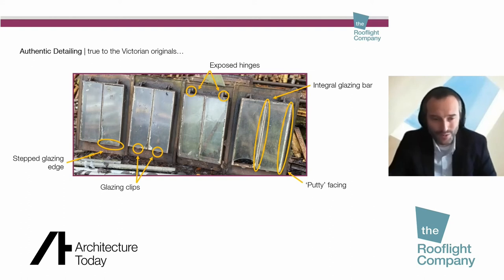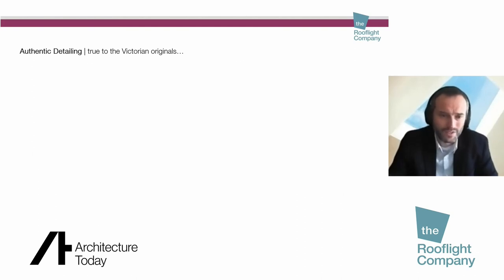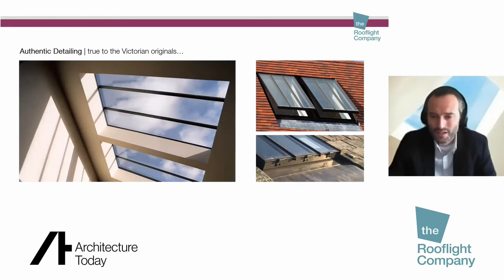Now, these originals here, they're salvaged. They've had a long life, and it's about taking those essences, those nuances, those elements of authenticity, and bringing those into the modern conservation roof lights, and ensuring that isn't lost or sacrificed. So, if we flip back to the previous images, we can transpose that back over to a modern conservation roofline.